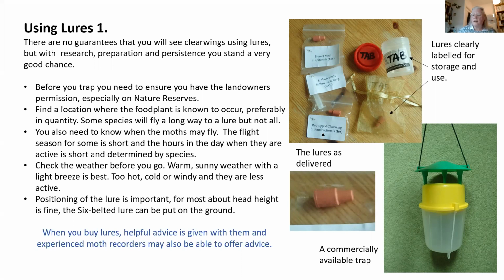At the bottom, I can't quite see it because it's covered up by other things. There's an image of a commercially available trap. The green lid has got a little cage in it where the rubber bung or vial goes, and then the moths will come in from the side, hopefully sit on the top of the yellow bit, and then go down into the trap where they can be inspected later and released unharmed.